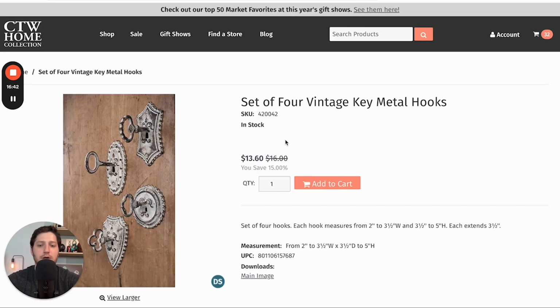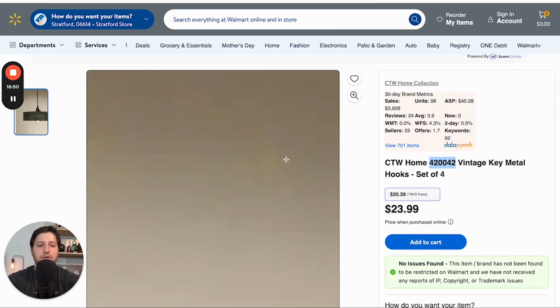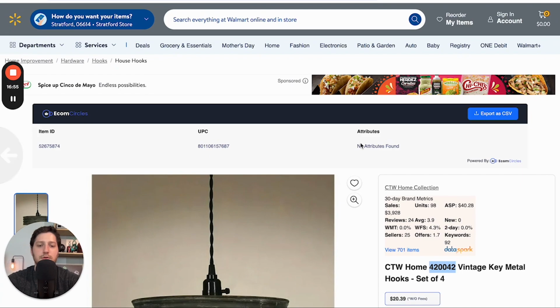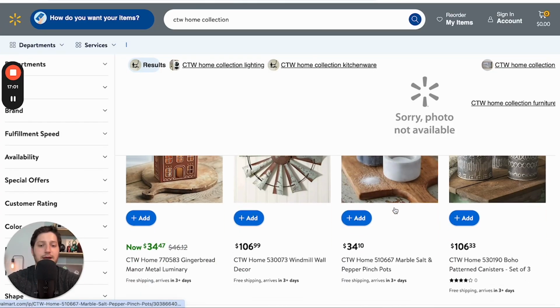So it says right here that it is a set of 4 vintage metal hooks, and it's selling for $13.60. Now I notice right here that the photos actually do not match up, so there is some incongruity here. So let me go back and let's find a different listing. I'm just seeing if this is actually going to be viable and if this is a brand that I can actually make money on.